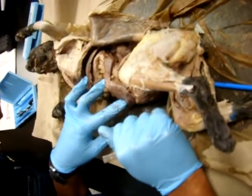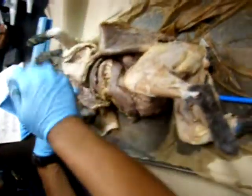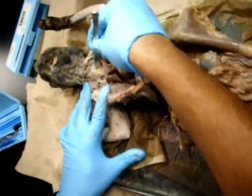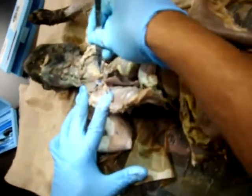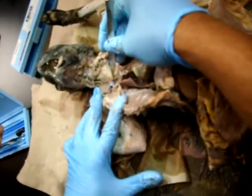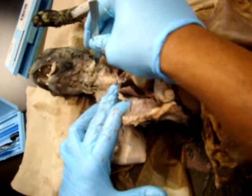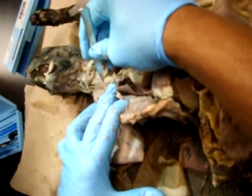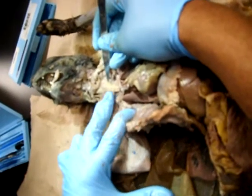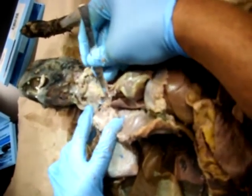Thymus. Okay. Now here, it looks almost like fat, but it's not. This part right here, underneath all here, this is the thymus. I'm actually going to be removing this when we do the blood vessels. I have to get through all here to get the blood vessels underneath. So all this is going to be going, but this tissue right here is the thymus.